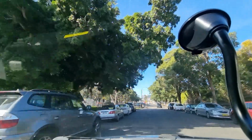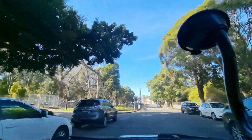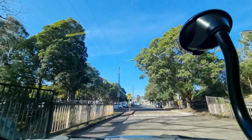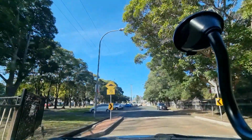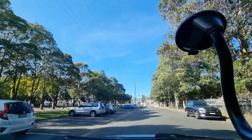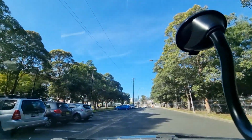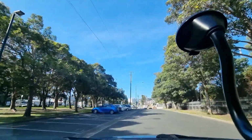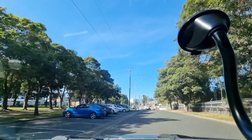Up ahead I can see one more speed hump. The first thing you need to do, check the reverse mirror and slightly press the brake. Make sure its speed is less than 25 kilometers. Then you go. Now I need to make a left turn on the slip lane. Can you see the electric pole? One electric pole to another electric pole is 30 meters. So you need to put indication minimum 30 meters before. So indication on.